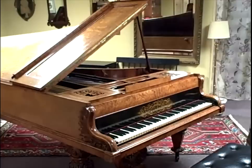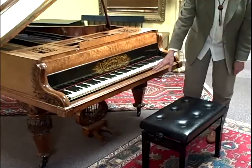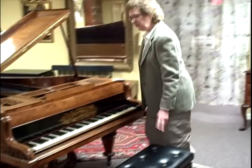And also, what's interesting is it has wooden foot pedals, which a modern piano will have in brass. And that was a characteristic feature of the Broadwood of this period. Now, the other thing that was true of this instrument, it's not the size of a modern piano. It has what you call 6 octaves.